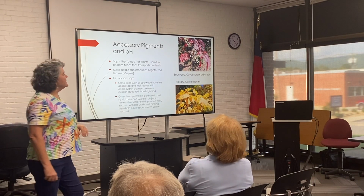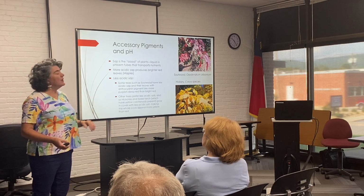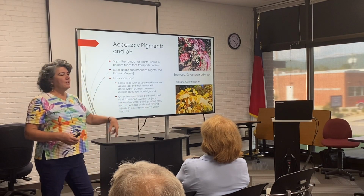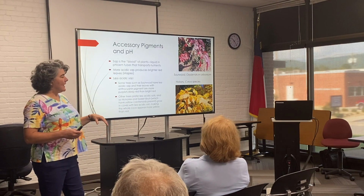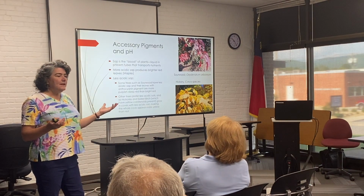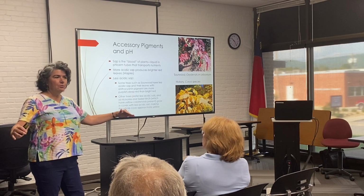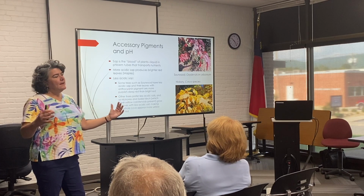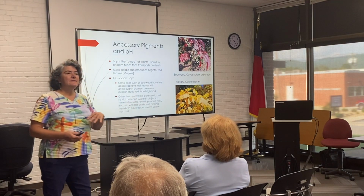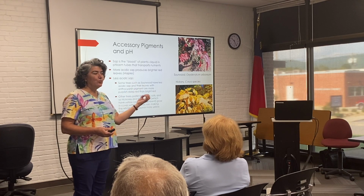So thinking again about those accessory pigments, the sap of plants, you can think about sap as almost like blood, right? It's the liquid that's in the phloem tubes that moves up and down the plant. As glucose is produced within the leaves, it can be moved to flower buds, down into roots, or into growth. That glucose is moved around through the sap. But the sap itself can be more or less acidic. And acidic sap produces bright, intense reddish leaves.